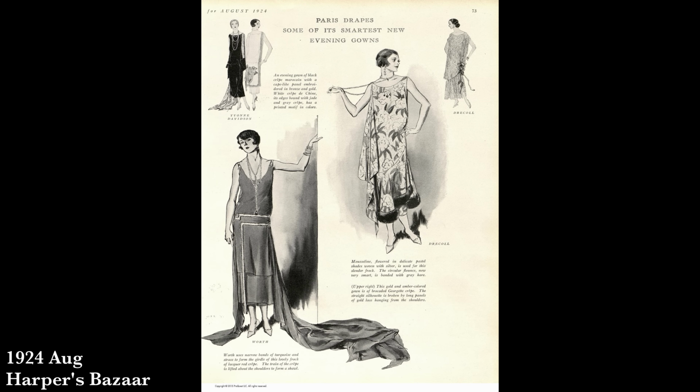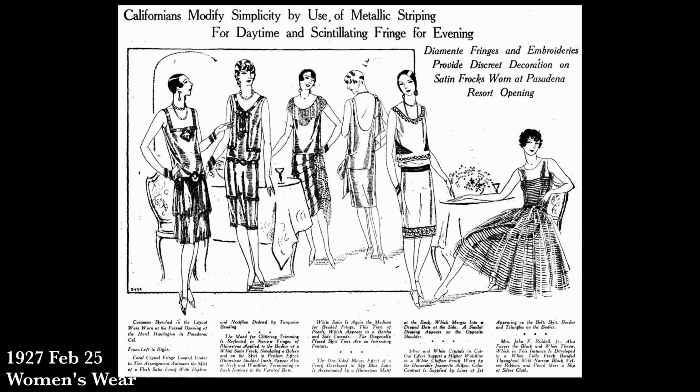The question then becomes, if we have fringe dresses of the 1920s, and we have flapper dresses of the 1920s, where did these two become synonymous? And the answer starts in 1927, after the flappers really starting to fade, and well, fringe is still around. It is still a popular thing for dresses, but it hasn't really gone through any sort of major boom at this point.